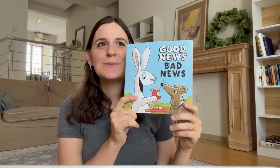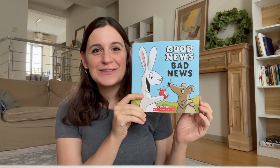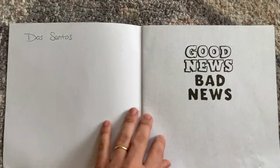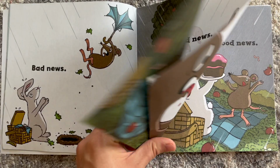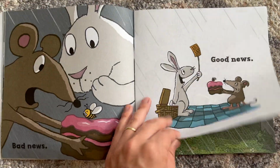Good News, Bad News. This book has basically these words, good news and bad news, and tells a really fun story. My boys laughed hysterically when we borrowed this from the library, so I know we had to get a copy for our own shelves, and I think every preschooler will probably love this book.